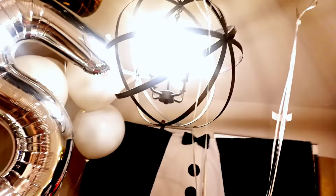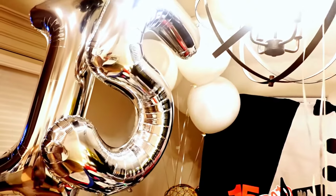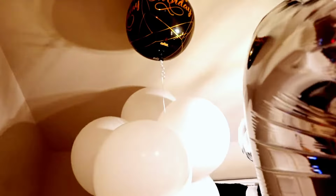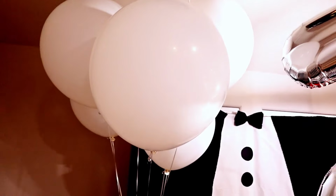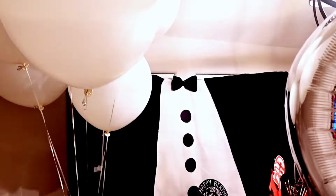And of course, we have the balloons. These balloons I got from Amazon. They were actually huge balloons, and I'm glad that they turned out to be huge because it took up most of the space. So it added a nice pop.